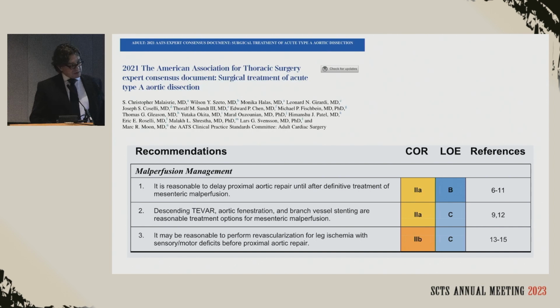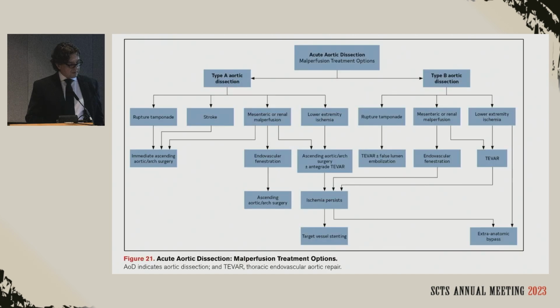The 2021 Society of Thoracic Surgeons recommendations in the States are more clear in terms of how you deal with the most lethal parts of malperfusion, which is mesenteric and lower limb. It's a clear 2A recommendation with no confusion. The algorithm is also very clear. But the emphasis is a little bit on the malperfusion of the gut and the lower limbs, which sits not towards the left, but shifts towards the right a bit.